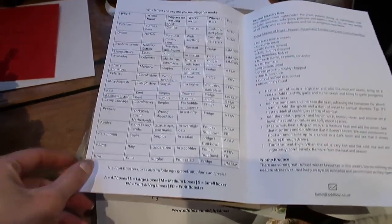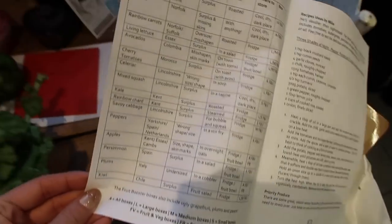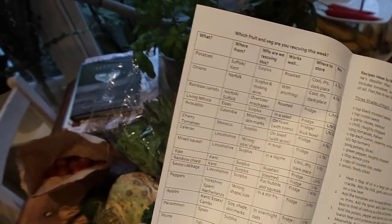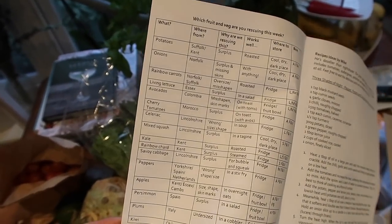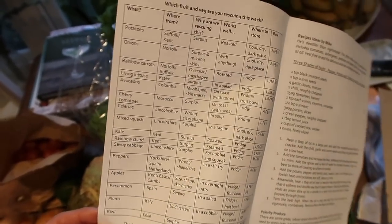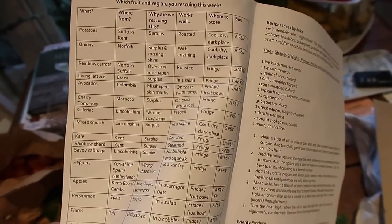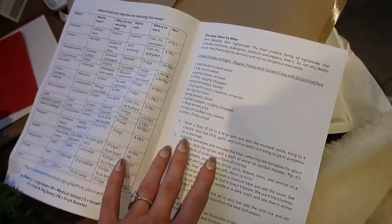And in this, oh yes, it is kale and mixed squash, celeriac. So in here it tells you what you've got, why it's in there, whether it was surplus or whether it was misshapen or had marks on it, which, let's be honest, none of this affects the taste, does it? It tells you where to store it, how to cook it. Absolutely amazing. And there's even some recipe ideas.